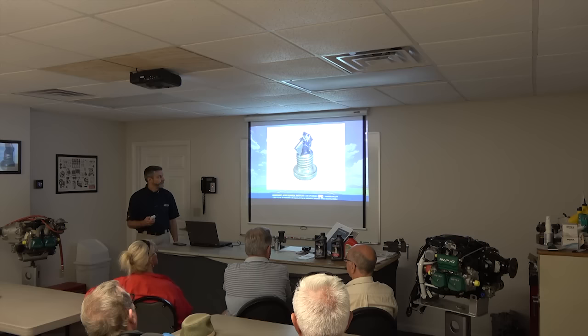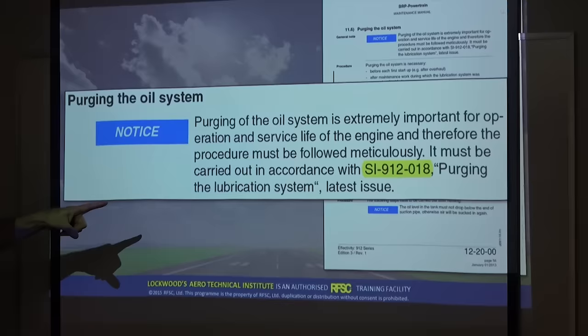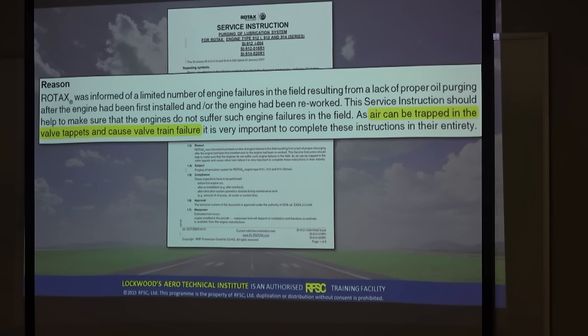All right, pressure purge of the oil system. If you are building your air cam or you're reinstalling an overhauled engine on your air cam, make sure that you do service instruction 912018. That is pressure purging of the lubrication system. Why is it important to do that? Air can be trapped in the valve tappets and cause valve train failure.